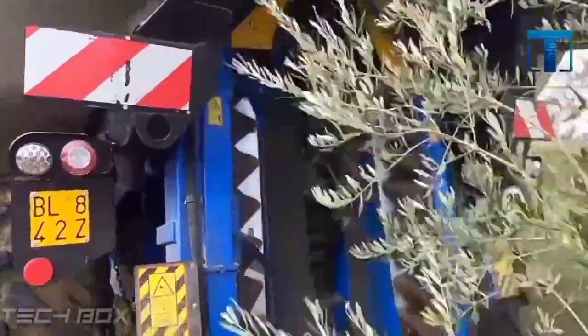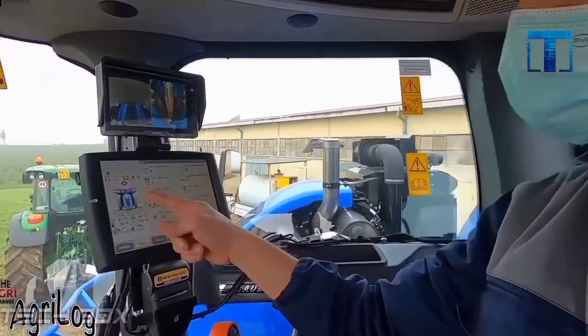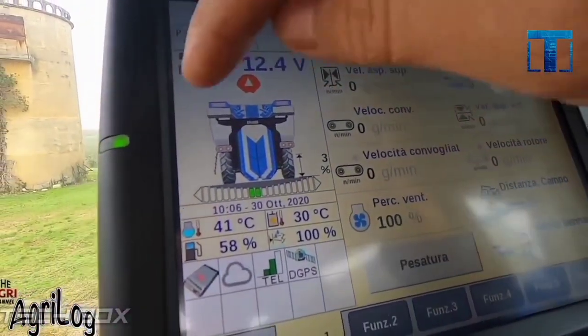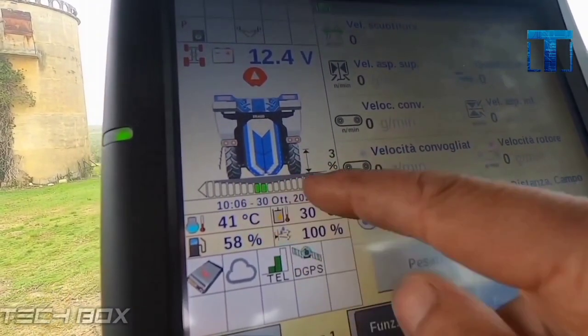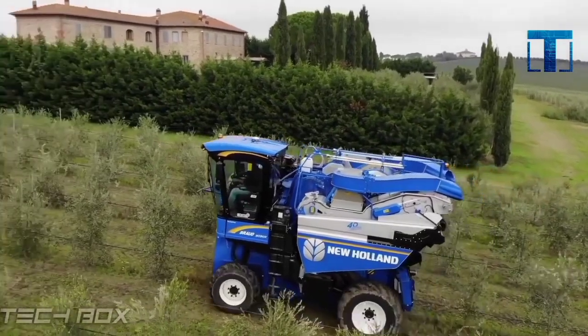The second type of machines is even easier. They grab the tree and shake it off. Only before that, the machine spreads a tarpaulin right under the tree. The tarpaulin returns to its original position along with the olives, from where they fall into the storage hopper.